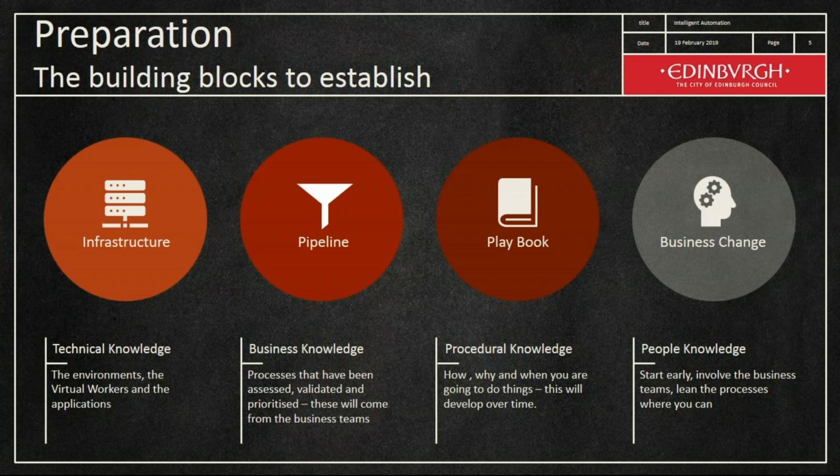The pipeline is your process pipeline, and that will contain all your potential processes that have been assessed, validated, and prioritized. These are going to come from your service teams, as they're the ones working those existing processes. But bear in mind that perceptions of appropriate processes will change over time as people become more aware and more involved, especially when you can show them a real-life demo that brings automation to life. Conceptual explanations of intelligent automation are all well and good, but being able to show actual automations of real-life processes that people can understand has far more impact.